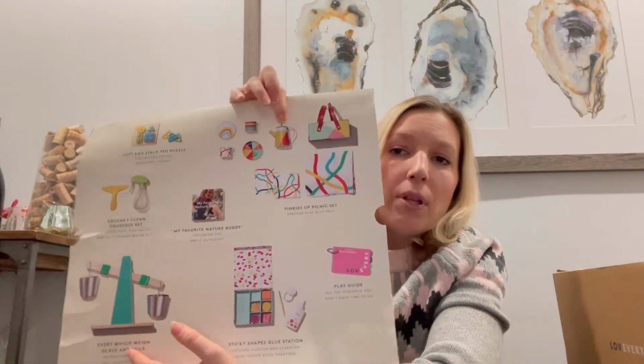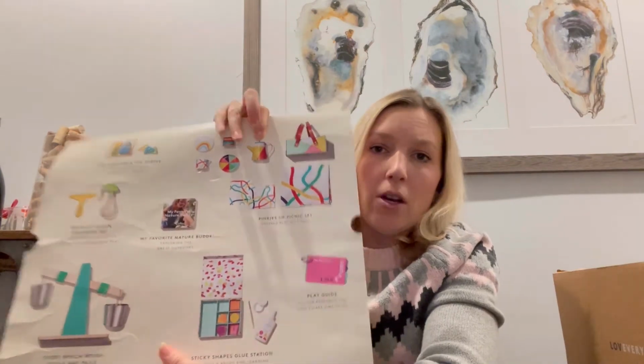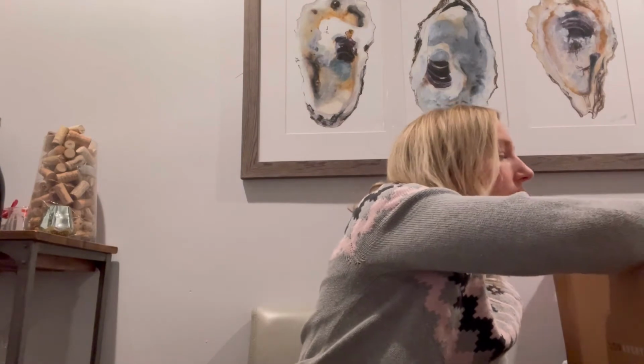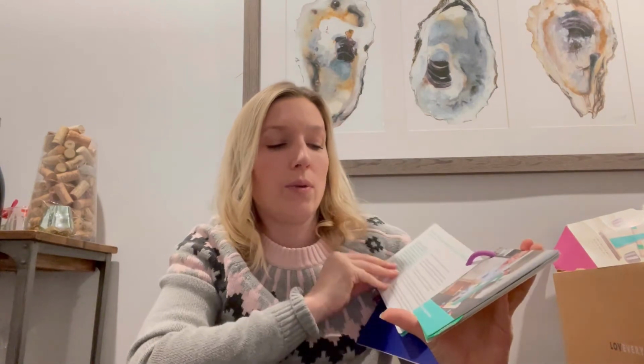Plus it comes with a book. They all come with a book, and they all come with a learning guide. The learning guide is actually for parents, and it explains your child's development that month. It explains how to introduce each object, each toy, and then it also gives you a bunch of different ideas that you can do outside of the toys they gave.